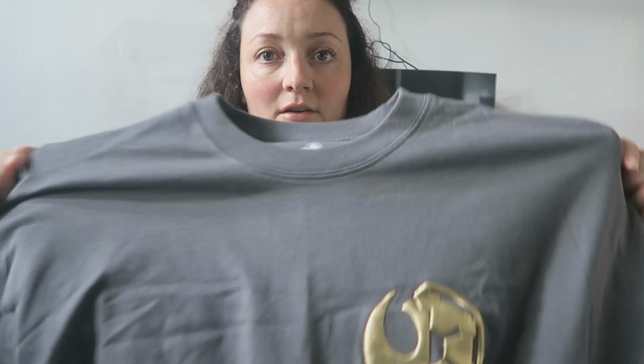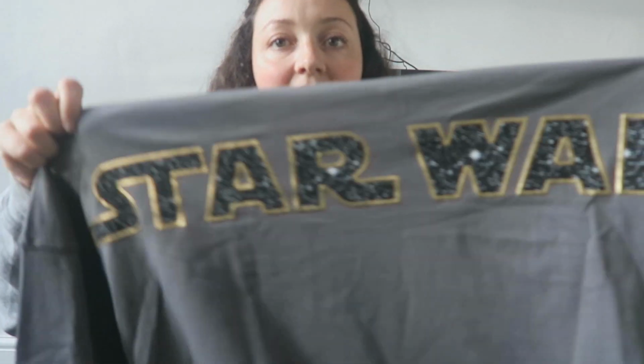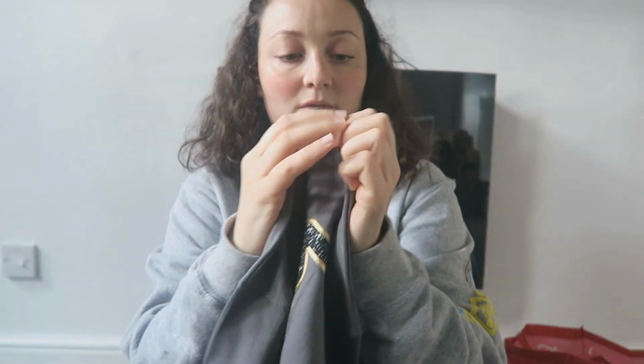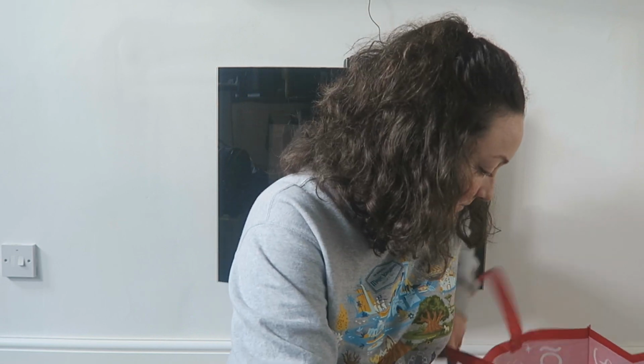So the second one I got is this Star Wars one. It's got very creased in the suitcase. So it's got this lovely gold emblem, and then on the back it says Star Wars. And me and Amy both got this the evening that we watched Fantasmic together, so we'll be twinning. We'll have to make sure we wear them together at some point and get some pictures because we're that lame. So that's all of the clothing done.